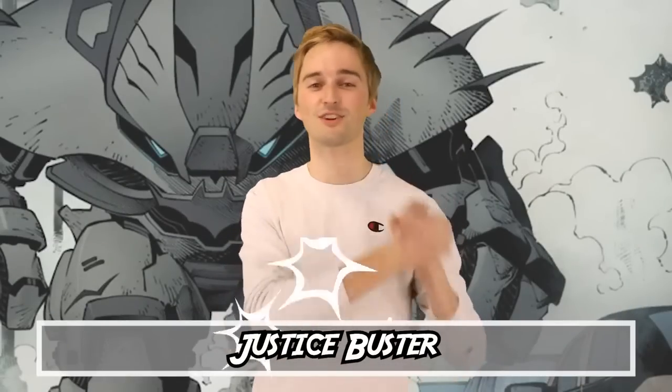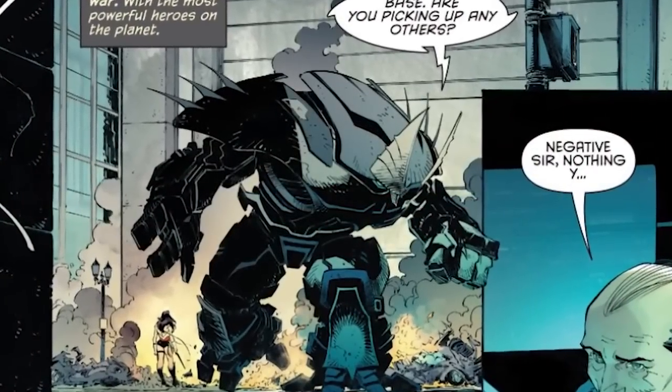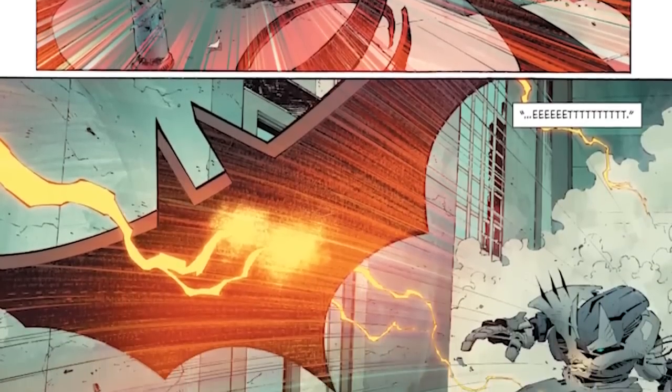Okay, at number 1 we have the Justice Buster. This suit just looks absolutely insane, and it was used to take down the entire Justice League when Batman went bad on them. It's obvious by its appearance that it has enhanced armor, taking hits from supervillains with actual super strength, which is usually unheard of for Batsuits.